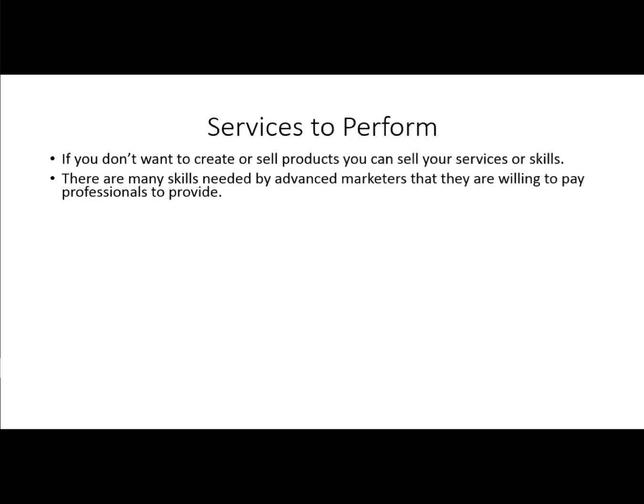So as long as you can provide the service, whether it is article writing or video creation or part of the video process or script writing, there are so many aspects of internet marketing that require people to do them when advanced marketers would like to have someone else do them so that they can spend their time marketing their business. You can provide those services and you can get instant cash.